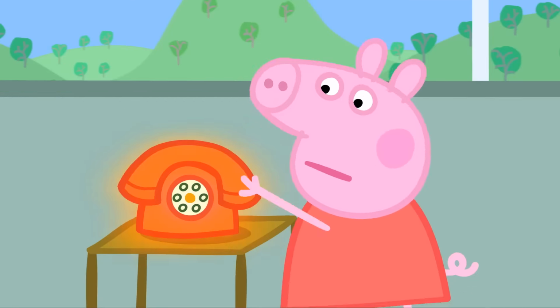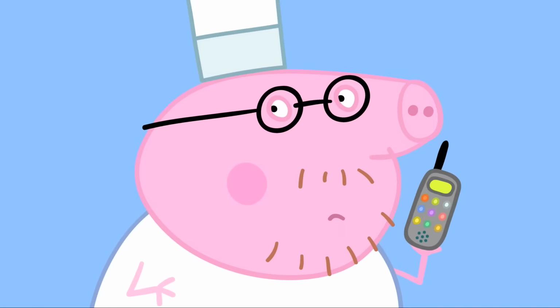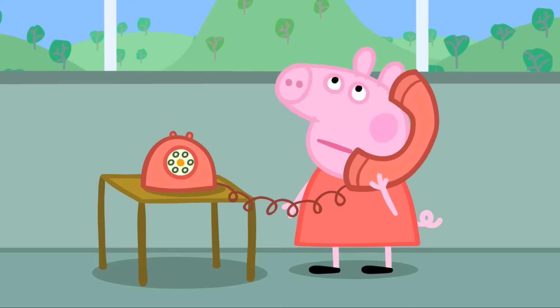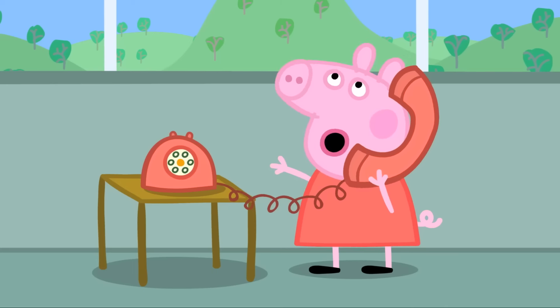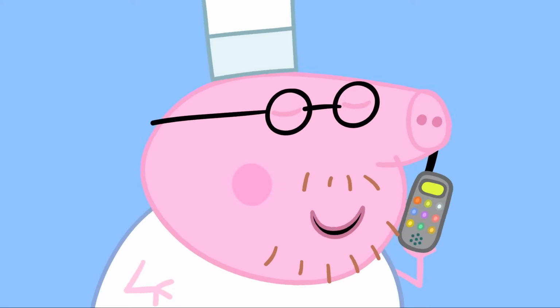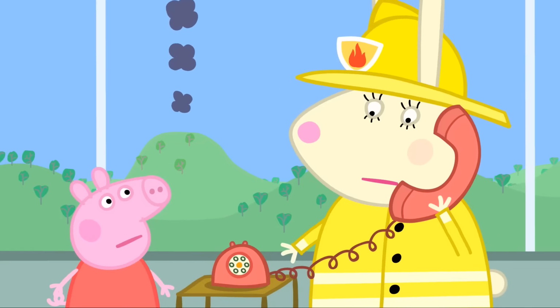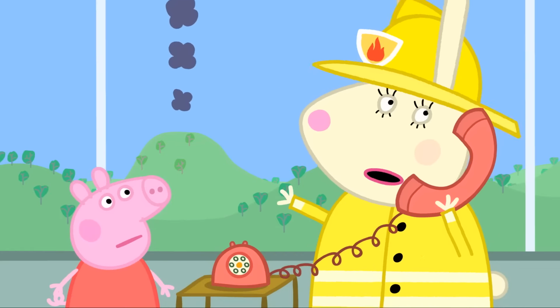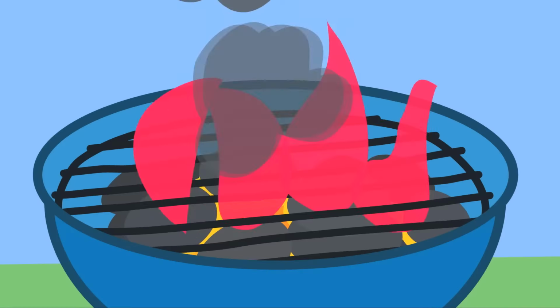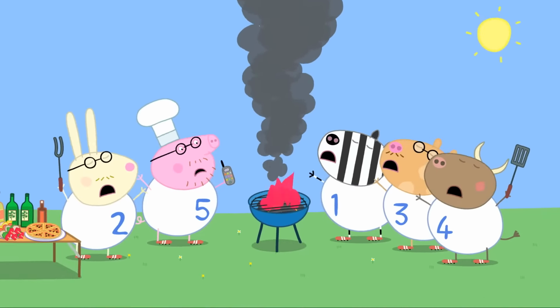OK. Hello, fire station. Hello, Peppa. Oh, Daddy, it is you. You're very naughty. This phone is for fires only. Can you put Miss Rabbit on, please? There's a good girl. Daddy wants to speak to you. Hello, Daddy Pig. This phone is only to be used when there's a... Fire! Fire! Oh, dear. Daddy Pig's barbecue is on fire.